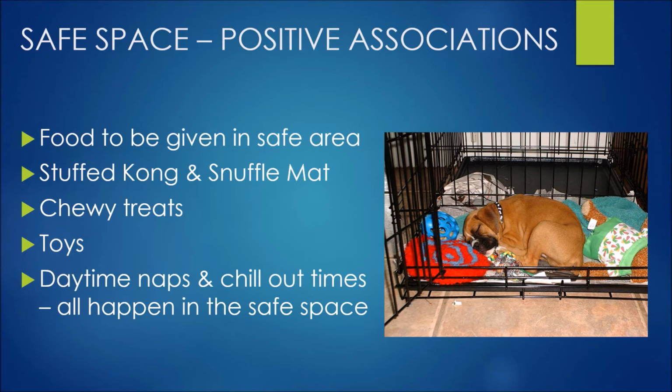Puppy can also go in there, so that's where they're going to have their little daytime naps. Remember, they do need lots of sleep as puppies, so giving them that safe, quiet space, make sure they get the sleep that they need, and so make sure we're giving them lots and lots of positive associations with their safe little area.